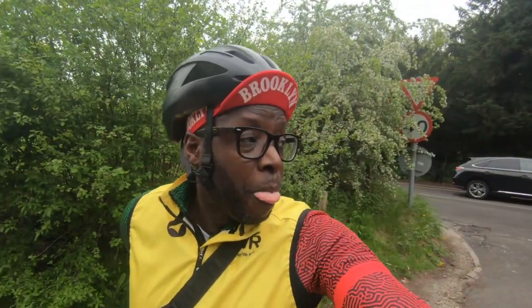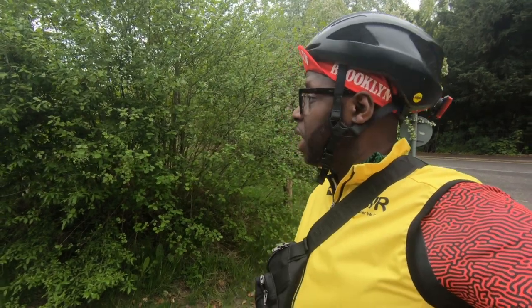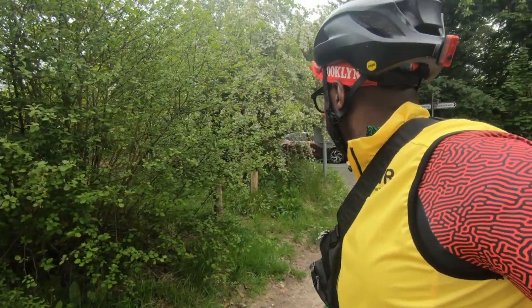Right, so I've made it to the bottom of Box Hill. I'm at the bottom of the zigzag road. I didn't realise that the route was going to take me here. So basically, I've got no choice but to go up the zigzag road. I thought the route was going to take me to the top, so I'd have had a decision to make as to whether to go down and come back up, but I can't cheat now. Got no choice, I've got to do it. So I'll see you at the top.